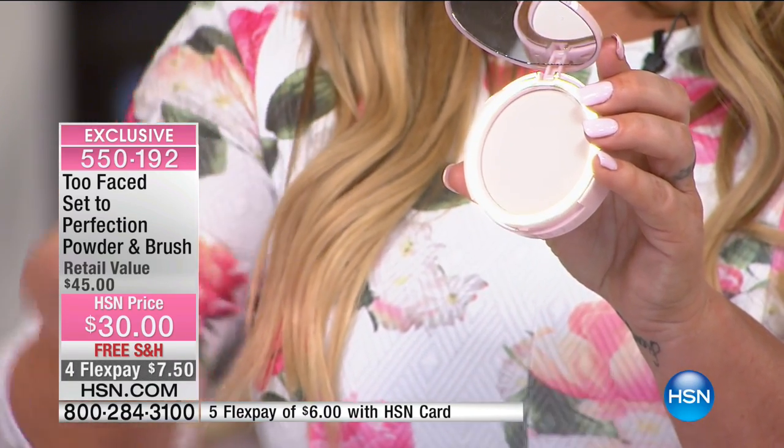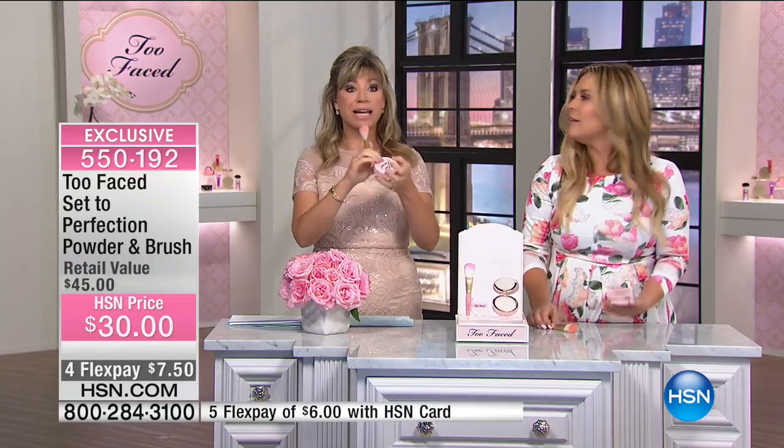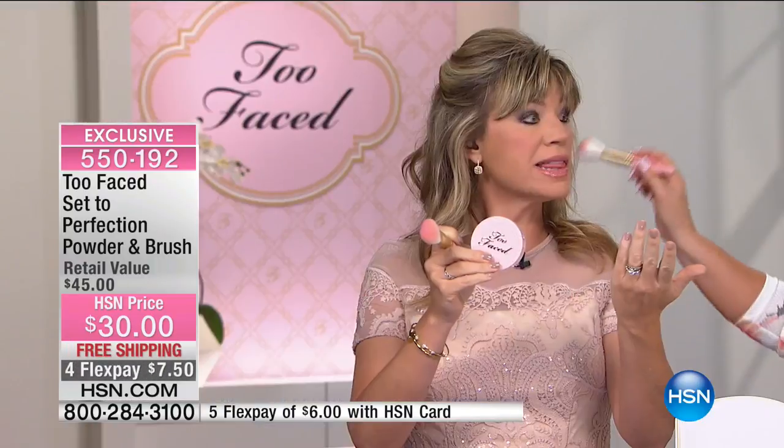So before you put on liquid foundation, or after you put it on, it's up to you. It doesn't matter. There's nothing else on the market like it. You don't even feel anything. It looks gorgeous. Look at that, every pore. And it's not heavy.